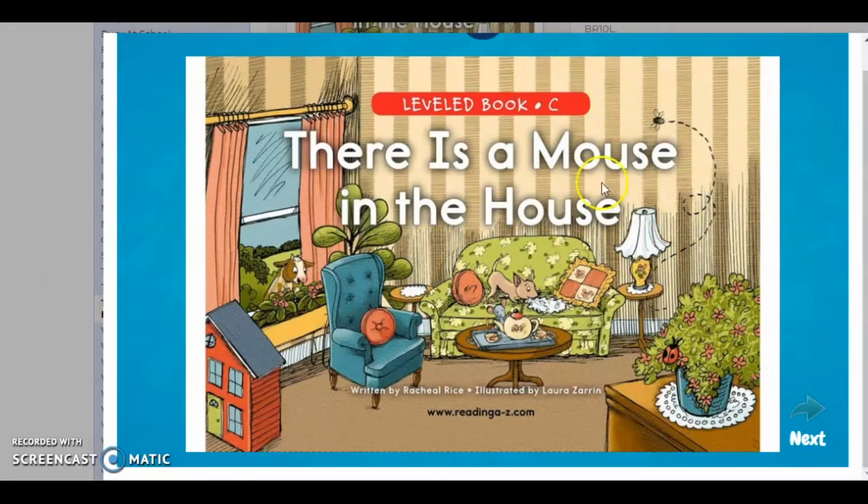So, like I said, we're going to read a different book every day just to start to get used to reading some books, and you can definitely read it on your own as well, which I will give you a chance to do towards the end of the lesson. But before we even do that, we need to look at the book and see what it's going to be about. So here we have the title of the book: There Is a Mouse in the House.